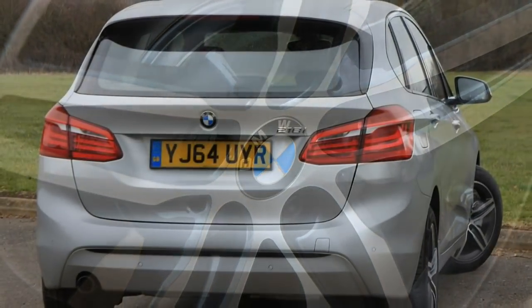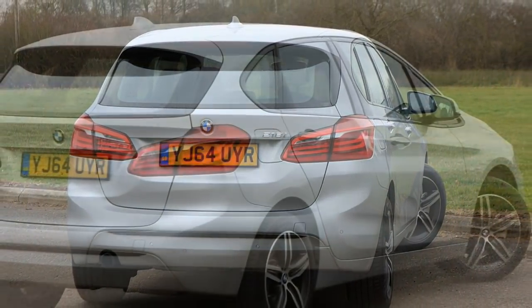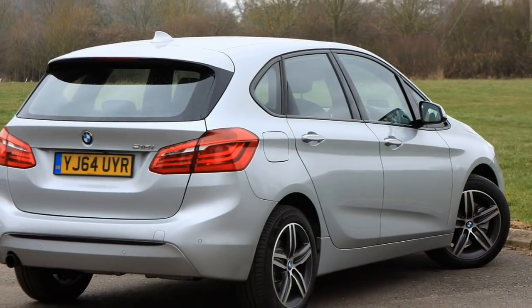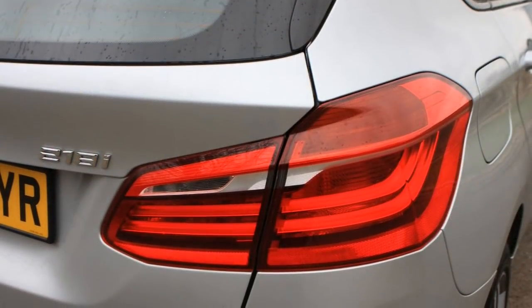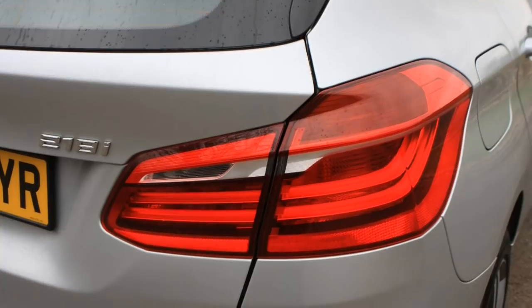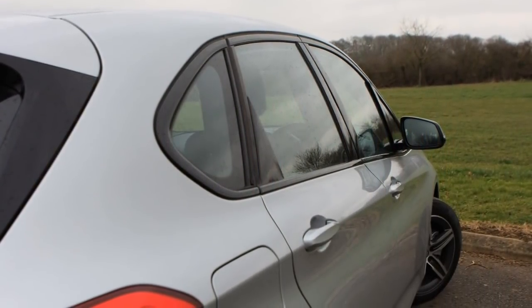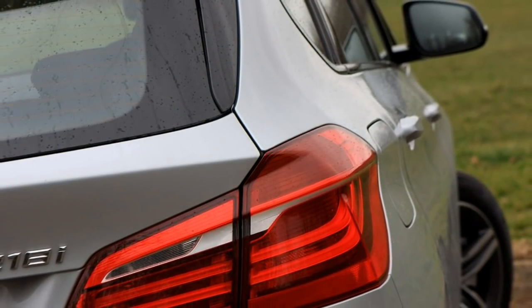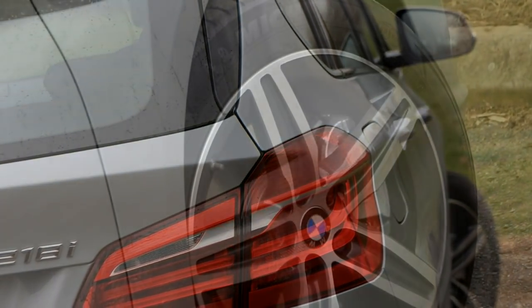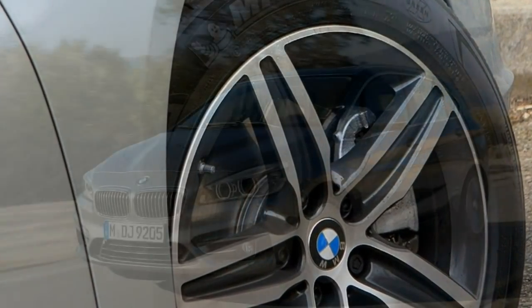BMW 2 Series Active Tourer, practical and good to drive. Once you're past the driving and the badges, practicality is the Active Tourer's key appeal. Unlike a number of its rivals, there aren't any individual seats in the rear. Nevertheless, the bench can be split 40:20:40 for folding and slid forwards and backwards to vary luggage space behind.